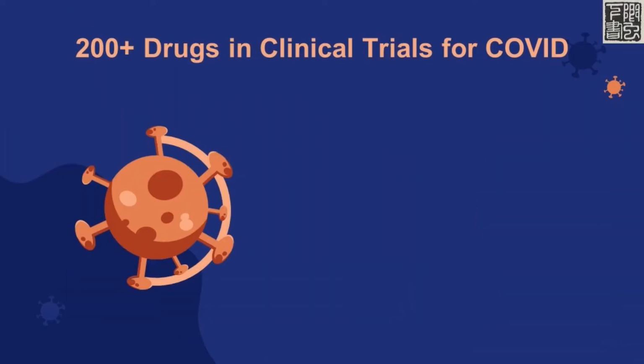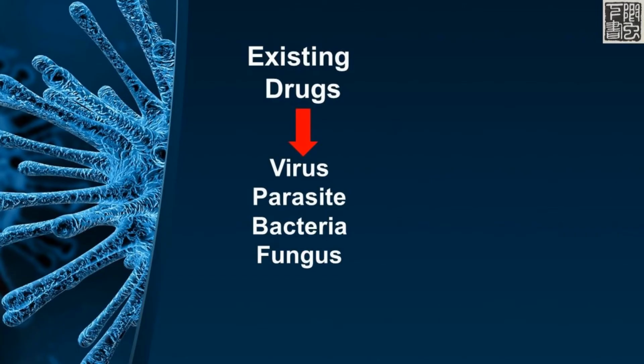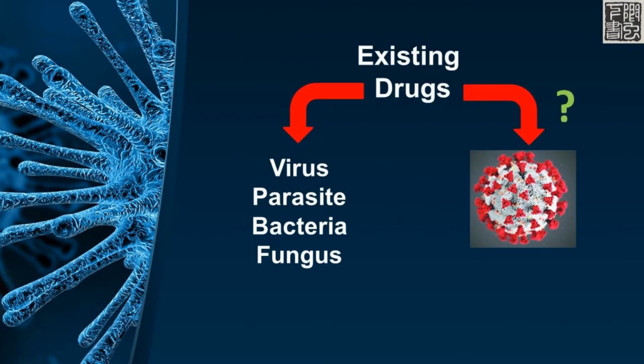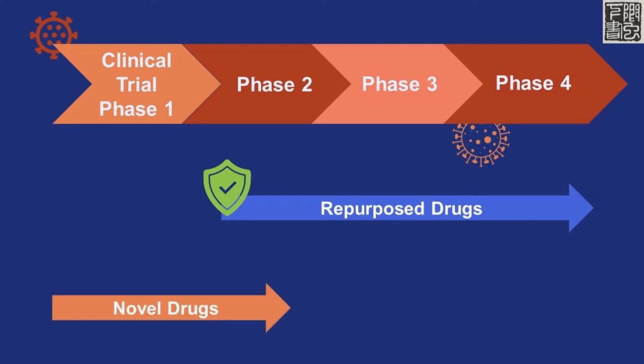The 200 drugs consist of many existing and approved drugs and some novel candidates. The approved drugs are tested so that the ones that are effective against COVID can be repurposed for COVID treatment. Such repurposed drugs get through clinical trial more quickly because they have proven that they are safe. As a result, all of them are already in phase 2, 3, or 4. In contrast, most of the novel drug candidates are still in phase 1 being tested for safety.